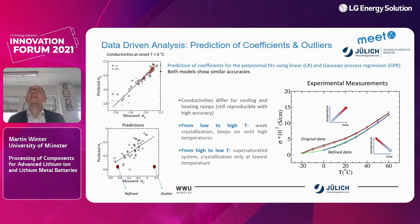We went from low to high temperatures, where we see a weak crystallization, which keeps on until very high temperatures, so the crystallization stays. But when we go from high to low temperature, we get a supersaturated system, with crystallization only at the lowest temperature. That is when we started at minus 20 degrees C. So we changed the start of the experiment.